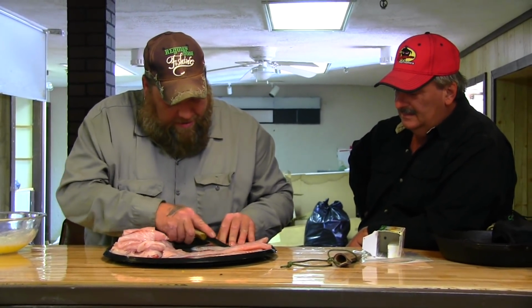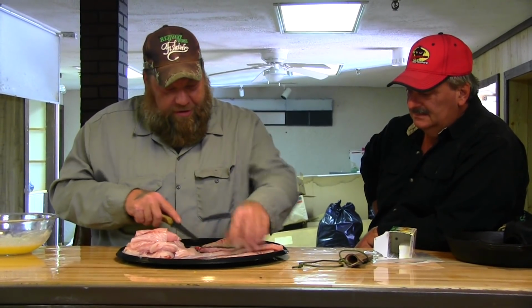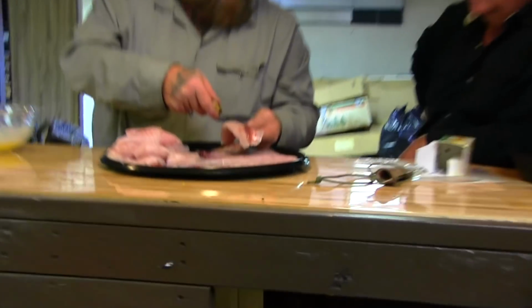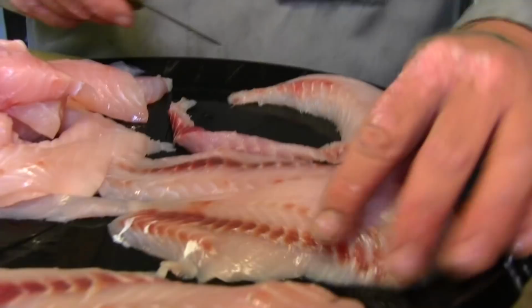What I don't like about the bigger fish is that white film that's in between the fillets. That's what I really don't like. That's why you like the smaller fish. You can shave that off though. That's what I did with the majority of these. You're talking about this right here, between the skin and the flesh? No, I'm talking about that white. Oh, in between the flakes? Yeah, between the flakes. Yep.